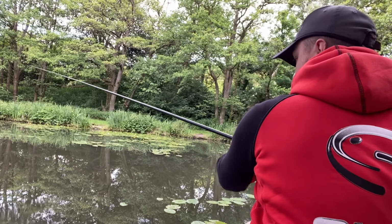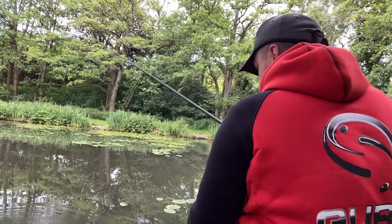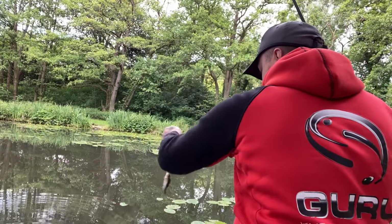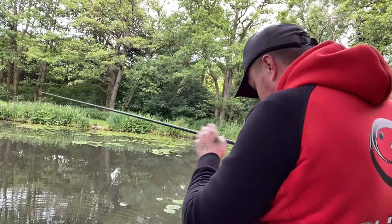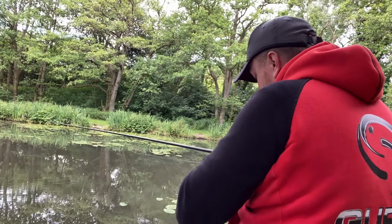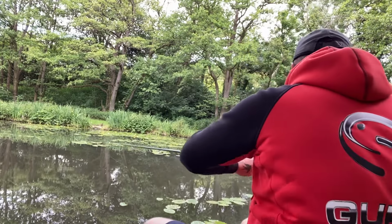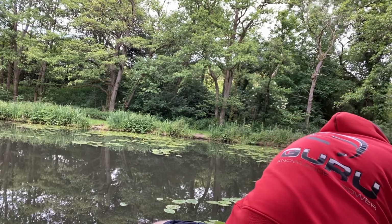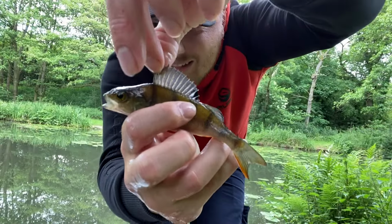Right, I think I've got something. What is it though? I'm gonna swing that to me. Oh, it's a perch. It's literally a perch, guys. That would explain. Oh my God, I love perch. They are so adorable. So we're literally in, guys, with the first fish, which is a perch. I'm just going to put that down here. Look at that. A little baby perch.